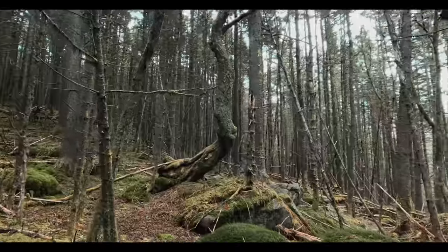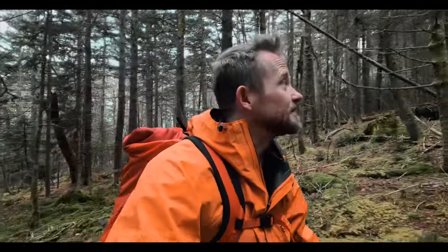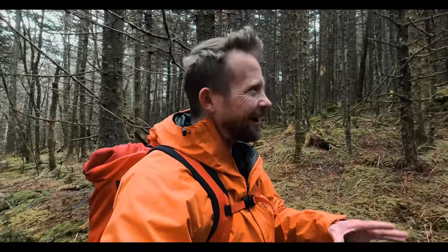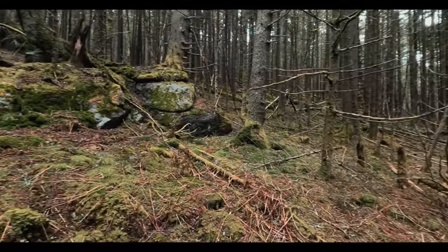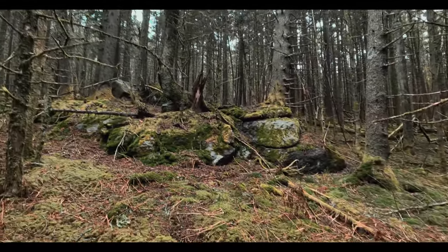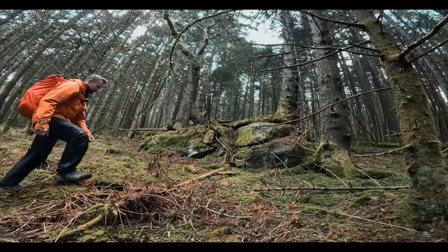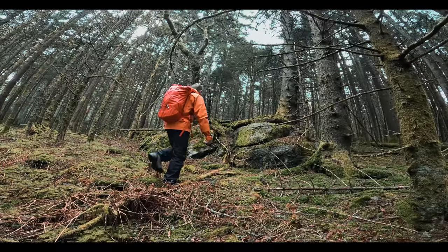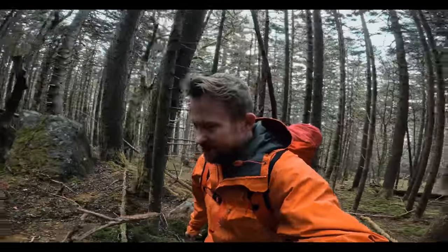Wow, look at that tree. That is gnarly looking. There is nothing like hiking in a forest like this, in a boreal forest. It is so unique, kind of creepy. I love it. This really is incredible.